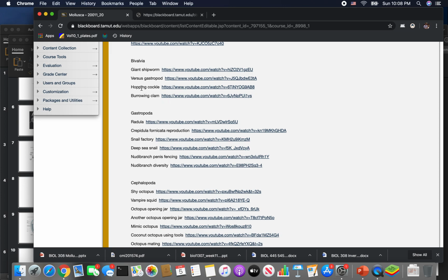Let's see. So bivalves versus gastropods in the fight. Who will win? You got to watch the video to find out. Cockles are one of these bivalves that you'll see, and they will actually sort of hop and swim. And I wonder if that's a cockle or if that's actually a scallop. It's a different kind of edible shell. I don't know. We'll have to watch the video and see. I'm going to watch the video after I record this. And lastly, we've got a clam, and it's going to do what clams do, which is burrow.